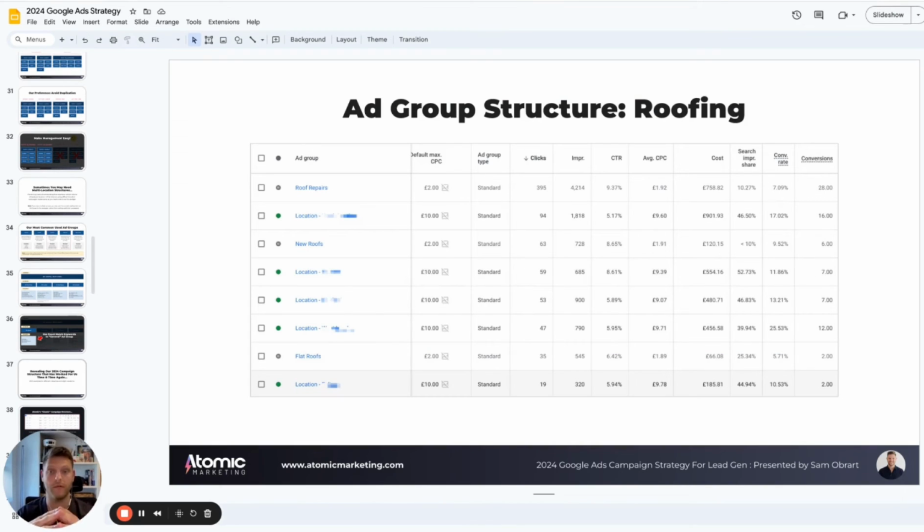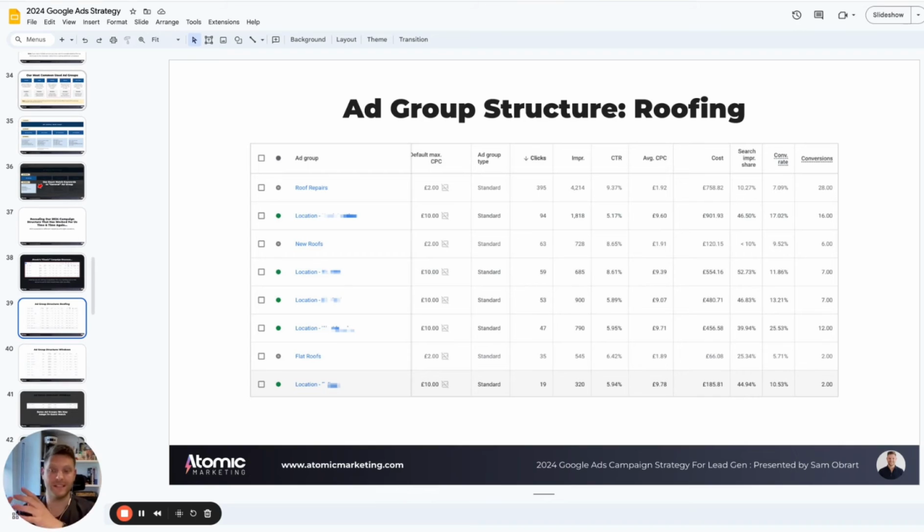Here's an example of an ad group structure for a roofing campaign. So you can see here, we use primarily location keywords in location-based ad groups. That's just the kind of strategy that we've chosen for that particular company, because if you're targeting a large area, you may get out of area leads, and one key way to fix that is just by targeting the location keywords themselves. That way it pretty much guarantees that you're going to target the right people.